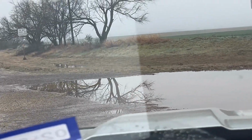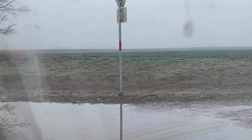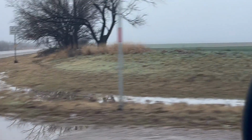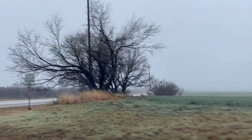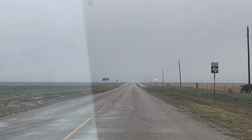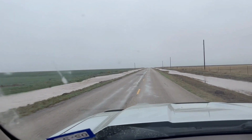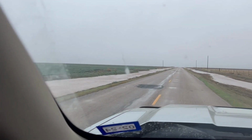Here's the turn into my grandma's road. You can see there's a black line over there where the water level was last night. So this was all just completely underwater, this entrance to her road. So let's go see what the damage is down here. Okay, so this road's pretty notorious. It's got ditches on both sides that are pretty deep, and the water just runs.